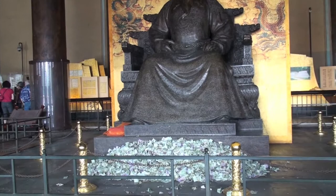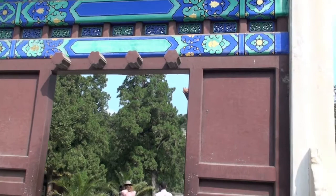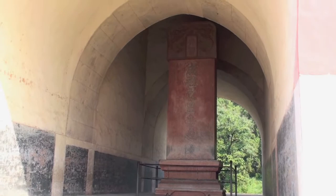And this one we call the Phoenix and Dragon Gate. The local people say this is a gate to enter another life, so most people don't want to go through the middle of the gate. They go from here. This one we call a tablet, a stele. It's made of one piece of white marble, but painted in red. Red is a lucky color during the Ming and Qing dynasties, for good luck.